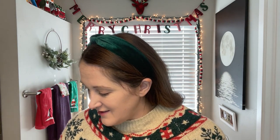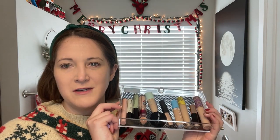Anyways, it smells a little sour. Okay, so that probably should be decluttered. Anyways, that is not my favorite now. My favorite concealer is actually, I don't as much have a favorite concealer. Let me show you my drawer. This is my drawer of concealers. And I just kind of rotate through one.